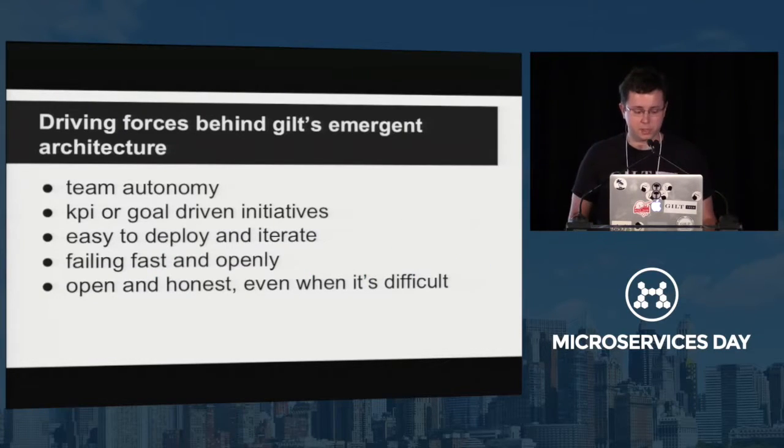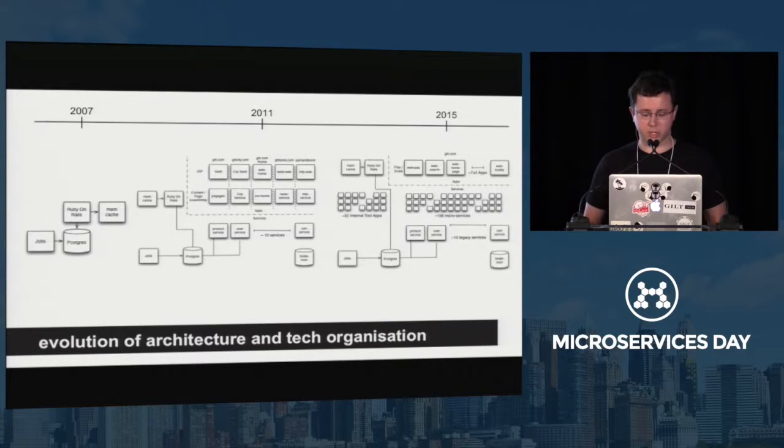The driving force behind our architecture has essentially been allowing teams to do the things they need to do to deliver the value they feel they need to deliver. And to do that, obviously, making it easy to deploy and iterate, and giving them the opportunity to fail or deliver, to go out and try stuff and then come back and review. So to quickly recap our architecture, we went from a monolith to a few microservices, and then as we had problems scaling those services, we further split apart our architecture.